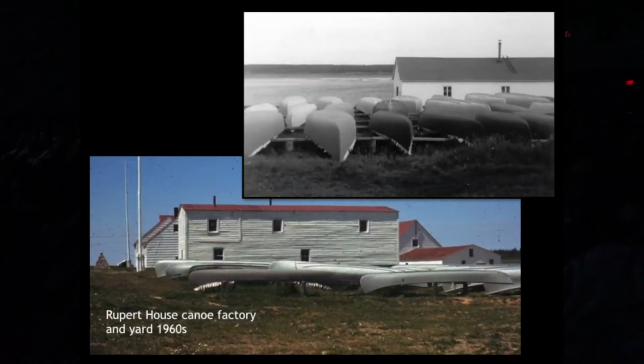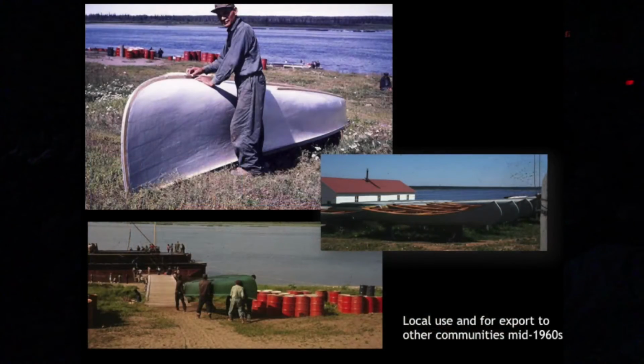Many of you, or some of you, might have rattled out the Rupert River to Waskaganish in the 60s and seen this site. Between 1920 and 1954, over 1,300 of these freighter canoes were made at Rupert House. These were now officially called Rupert House canoes, and they were being shipped all around the north. You can see in the lower photograph here a Rupert House freighter canoe being loaded up and being taken out of the community.